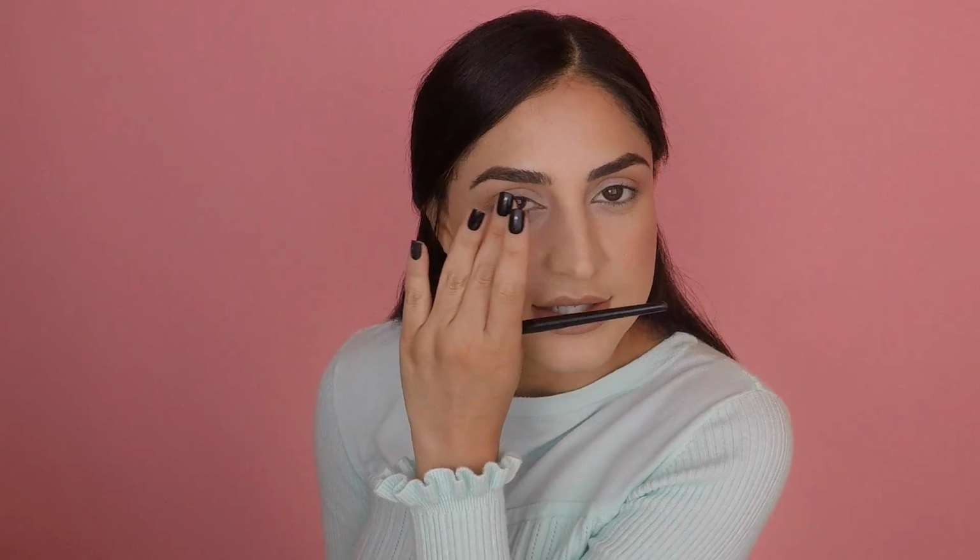Perfect. So once we're done with that side, I'm going to go ahead and move on to the other side, and you can see how naturally I'm starting to build my eyeshadow. It's not this really soft, light color on the crease that then immediately goes into a chocolate brown or bronzy color. So it's all about looking blended and natural. So this is how I like to apply my eyeshadow. So now I'm going to go ahead and do the other side.